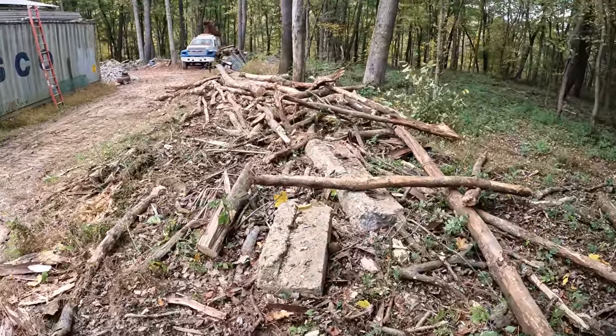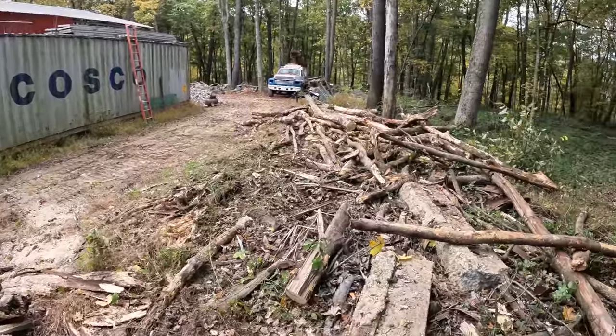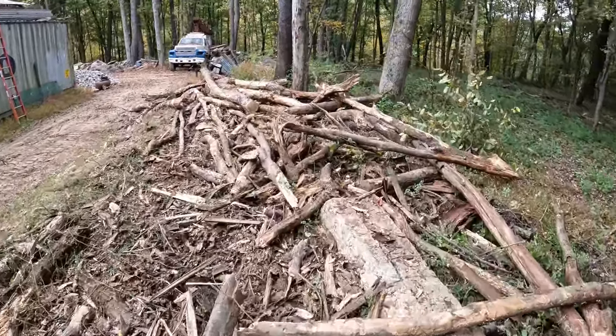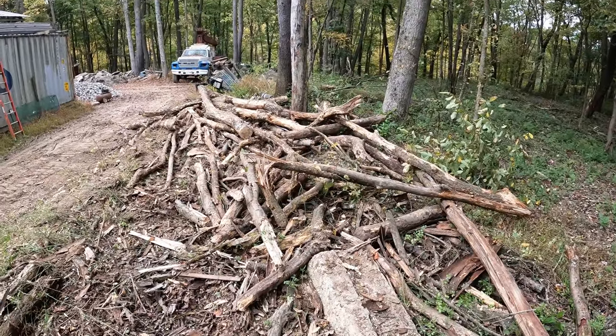This load is going to be for a different neighbor. This is the guy that helped me do the electrical in the building here. So, got to help him out. We'll give him a load of firewood. He doesn't burn in his house, but he burns and heats the garage for when we're drinking beer down there on the weekends. So, let's get this loaded up and then get two birds stoned at once.